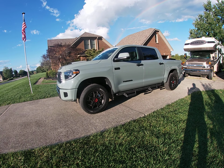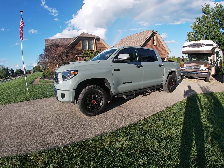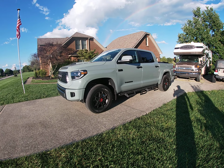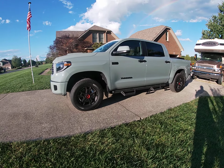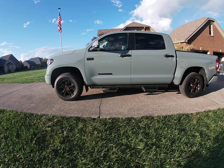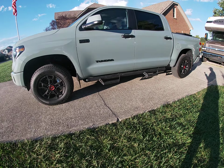I've had a lot of friends with Tundras, and most of them only sell them to buy another one, and now I'm in the same boat. That last Tundra was our first. This is our second, and this is my wife's truck. It's not even mine. So let me talk about some things I intend to do soon, which is why I wanted to make this video.